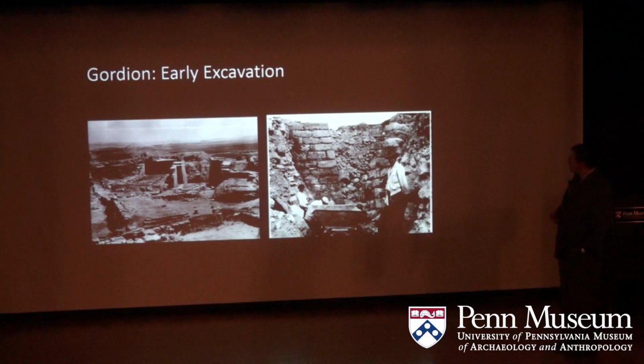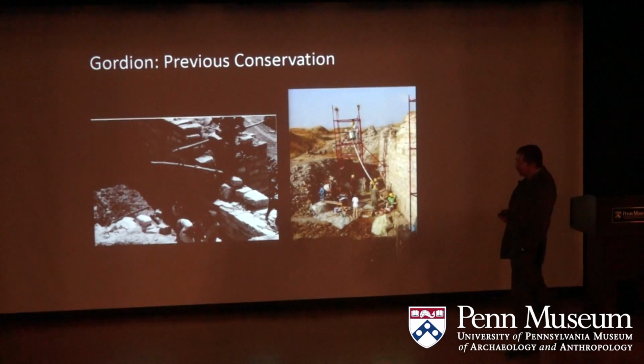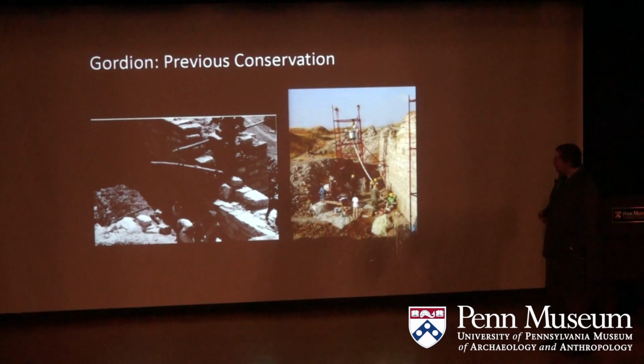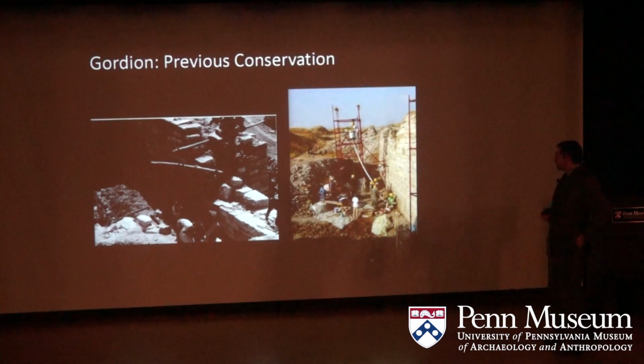So here you see some early photos from the late 50s as the site is being excavated, and you see particularly the early Phrygian occupation period and the gate literally coming out of the ground. Prior to my arrival at the site, there had been limited preservation work done on the left. Some very interesting and rudimentary forms. You can't really see this too well, but it's how many Turks does it take to counterbalance the lifting of stones? They're all hanging off this fulcrum and lever.